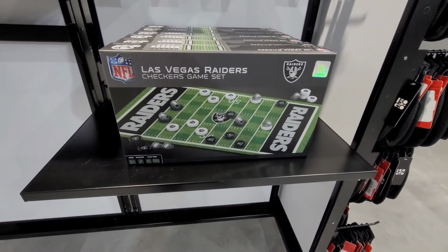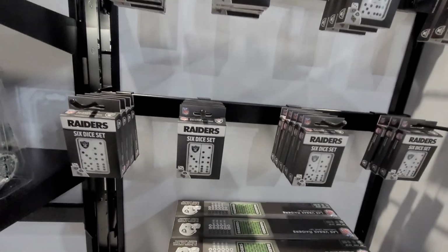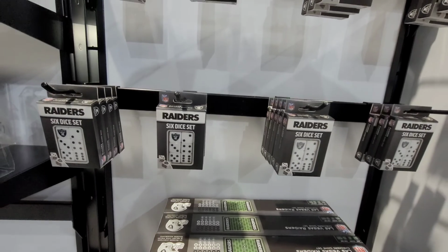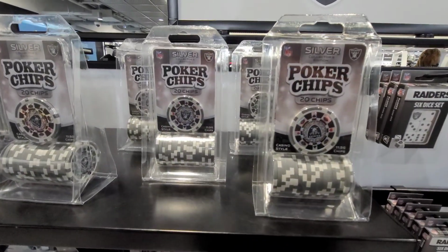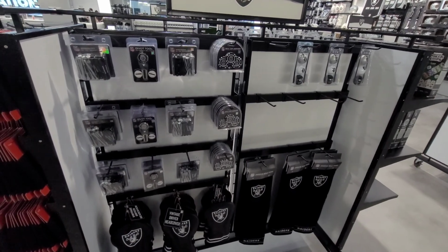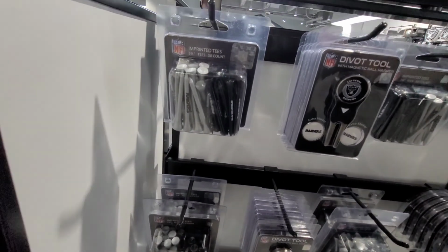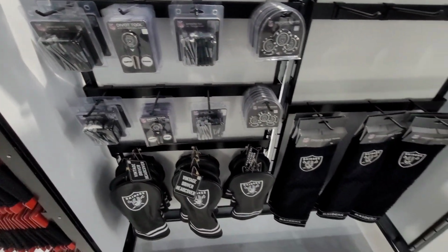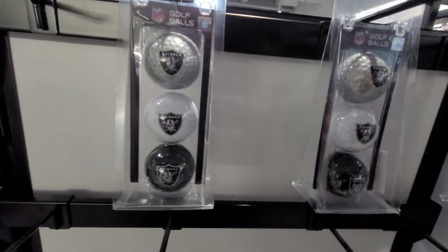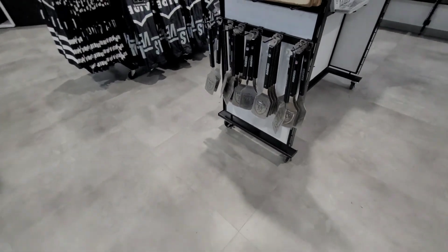A checkers game set. Wow. I seen it all. Look, they even got the dice. Shooting dice in the alleyway for money. Poker chips? Golf stuff. Yep, they got the golf stuff. Yeah, got tees. I used to golf. I got to get back into golfing. Look, you got the golf balls. Just when I thought I'd seen it all.